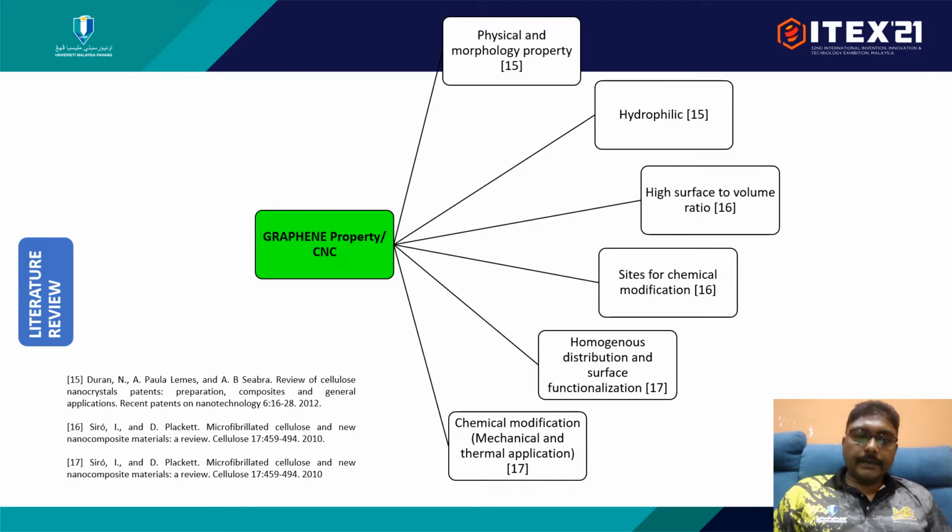So when graphene and the CNC properties are combined, we have physical and morphology properties that we have to look at, and the hydrophilic and hydrophobic areas, where we can see whether the particle will float or sediment. These are the aspects that we already analyzed. And as the viscous material has a high surface to volume ratio, it can transfer more heat. We also have some modifications for the chemical, distribution, and surface functionalization, and also chemical, mechanical, and thermal replications.